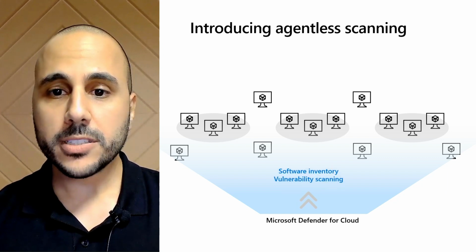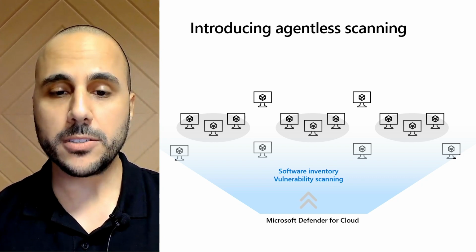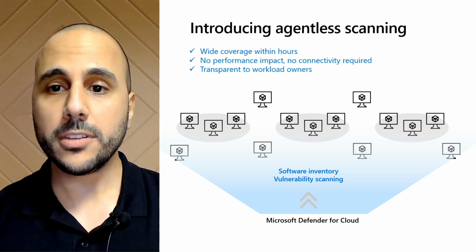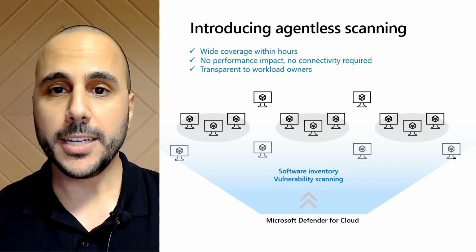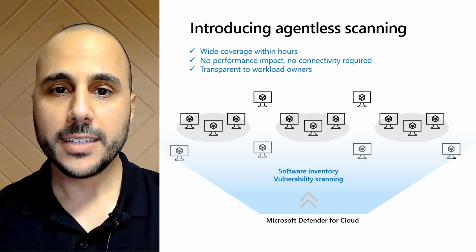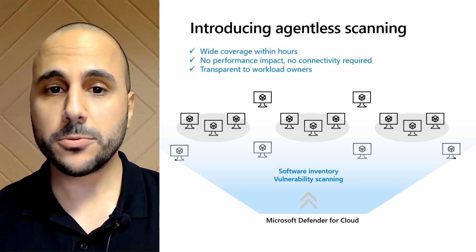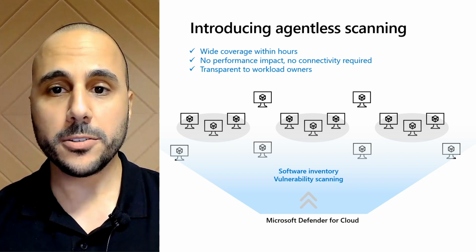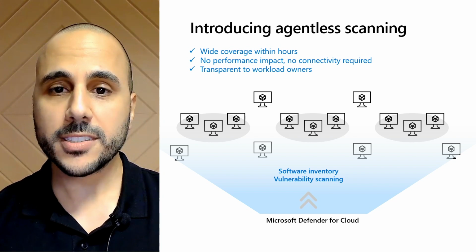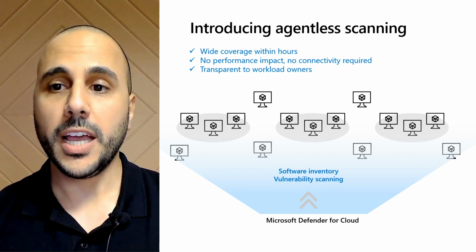It works by continuously analyzing disk snapshots on your VMs without interfering with the runtime instances. Now, you can get a reliable vulnerability assessment without the hard requirement for a running agent, network connectivity, and with zero performance impact on your workloads. The analysis is powered by Microsoft Defender Vulnerability Management, so we'll get results in a unified view, whether your machines are already managed by Defender for Endpoint or not. Agentless scanning for VMs releases today with native support for AWS and Azure VMs.